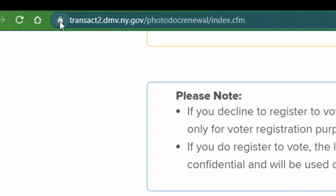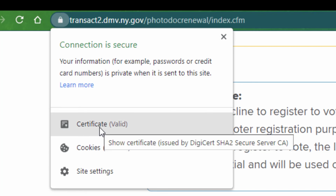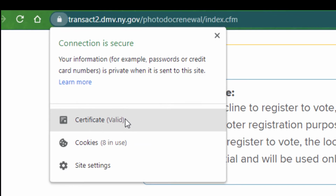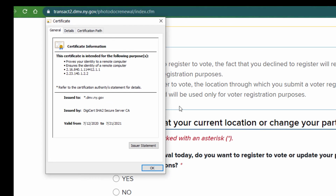And if I click or even tap the padlock on the screen, it tells me right away the connection is secure. It gives me a certificate, and tells me what cookies are in use, and cookies are just little programs that the DMV uses to track certain things like your preferred language and stuff like that. So the big thing that we want to look at for security is the certificate, to make sure that it is valid. So I can click right on it, and when I do, actually let me move this a little, there we go, so it's a little better on the screen. It pops up in the upper left-hand corner, and the certificate information is really important.